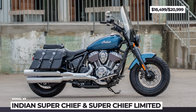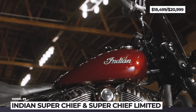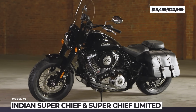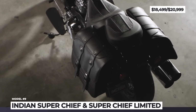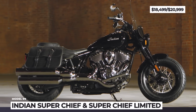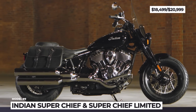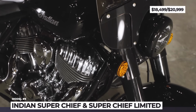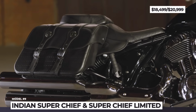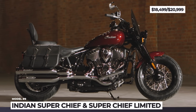Indian Super Chief and Super Chief Limited. Sitting atop the new Indian Chief family, the Super Chief bikes share the same steel tube frame and the classic look, while also offering an extensive list of standard touring equipment. The bikes are powered by the company's signature Thunderstroke V-twin engine, 1.8-liter in the Super Chief and nearly 1.9-liter in the range-topping Limited trim. In the latter version, this mill is good for 79 horses and 120 pound-feet of twist.